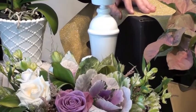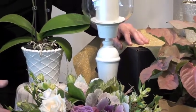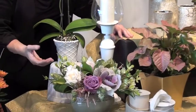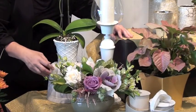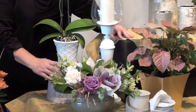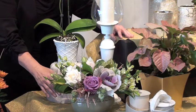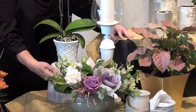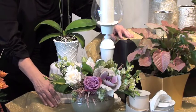So it may not be more of a traditional fall look, but with the kale and the little bit of hints of lavender, and then bringing in that creamy, it's more of a look that is a home decor look. And so it might not be traditional fall, but we are definitely going to see a rise in these colors for the coming season into 2016.